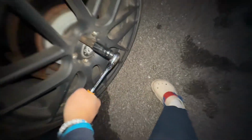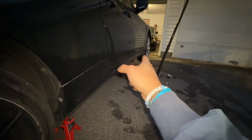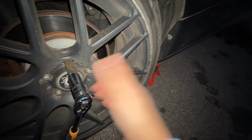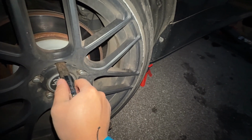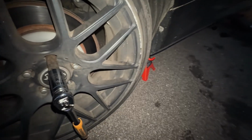So here we are at the back of the Genesis because I forgot to loosen those when it was on the ground. But these ones, you can just have the e-brake on. Obviously it's rear wheel drive. I know this is very basic, and everyone in the comments is, what the? This guy doesn't know how to work on a car. You're damn right.